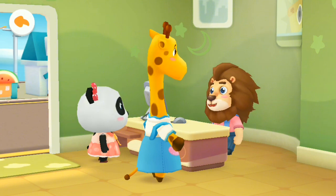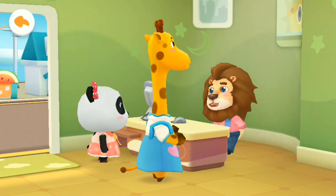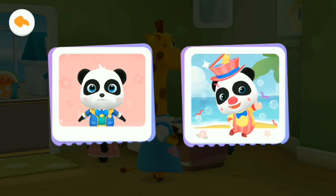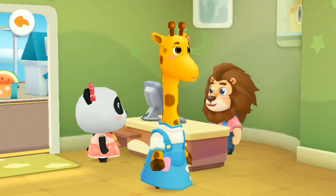Could you take a picture of me, please? Okay, what kind of photos do you want? Photo for kindergarten admission. Portrait photo. All right, let's go change clothes first.